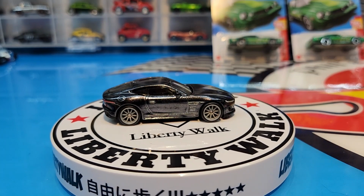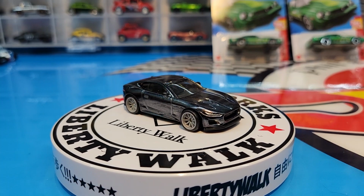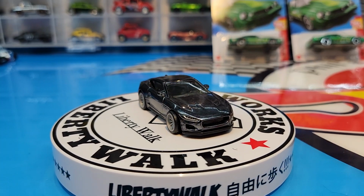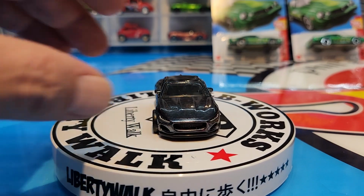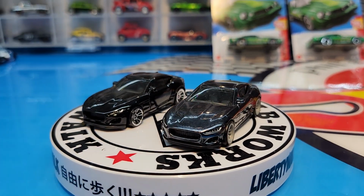And what a special color this is. I mean, that just looks gorgeous. The mesh grille. I mean, the car is just beautiful. They did a great job on that Super Treasure Hunt, everyone.